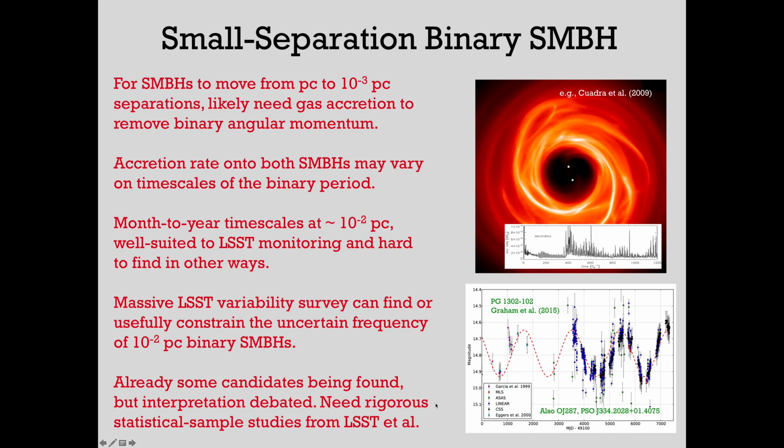And LSST will provide us, again, with this truly massive photometric data set, so you will be able to do rigorous statistical sample-based studies to constrain this in a quantitative way, and you won't have to worry about false positive effects where you've searched large numbers of candidates and only identified a couple, and then you have to worry, well, what is the statistical significance of this given the number of possibilities that I've checked? LSST will give you a data set where you can just do this rigorously. You will have control of all of your statistical issues so that you can derive reliable constraints globally.